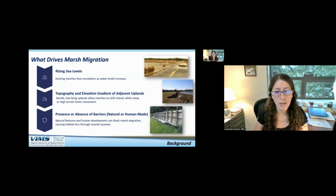For example, a gentle, low-lying slope provides suitable areas for marshes to migrate into, while steep slopes or high ground restrict this process. Finally, the presence or absence of barriers, for example, natural barriers like cliffs, and anthropogenic barriers like seawalls or roads or urban development, can prevent inland migration. The phenomenon is known as coastal squeeze, where marshes are trapped between rising water levels and fixed landward obstacles, leading to habitat loss. So we need to take into account all these elements in order to simulate how marshes are going to evolve.